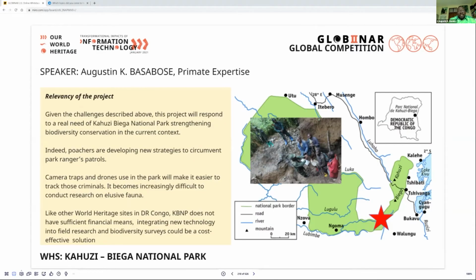So the next slides show why this is important, because globally all the 5 World Heritage sites of Congo are, as I said, World Heritage in danger. And I mean, using these very simple tools can be very important and cost effective to track the threats remotely and in real time, as I was saying. Especially as you can see on this map, Kahuzi-Biega has 2 different parts. We have the mountain forest in the east connected to the lowland forest with a corridor.